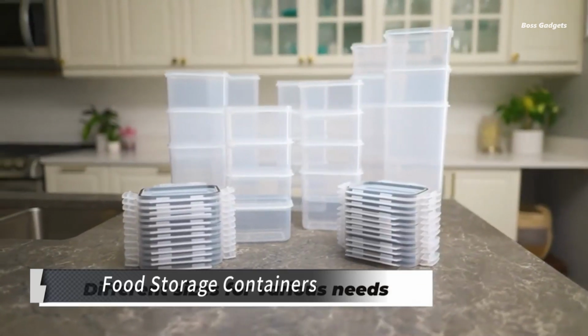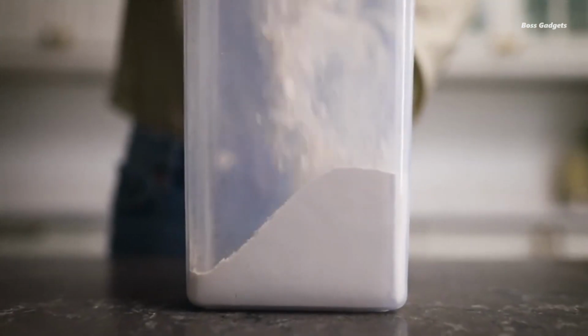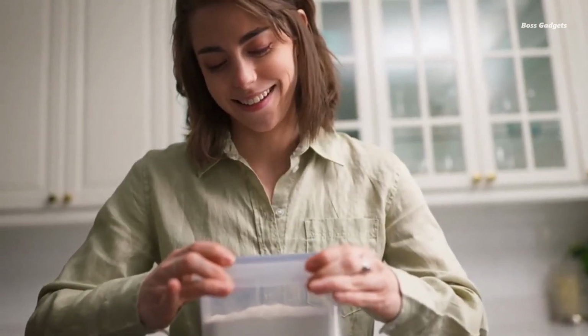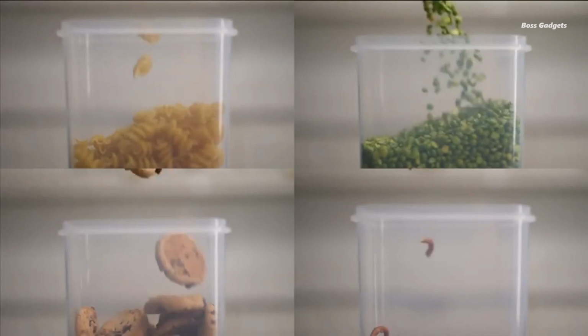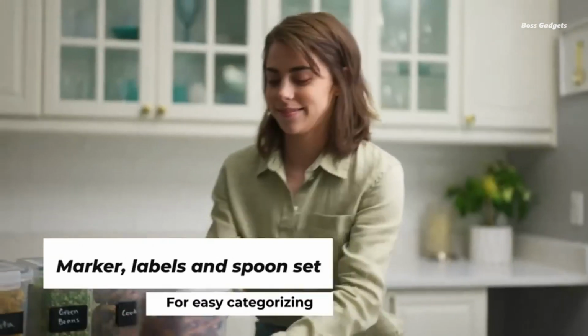Looking for a way to organize your kitchen and pantry? Check out these airtight food storage containers with lids. Available in sets of 12 or 24, these BPA-free containers are perfect for storing flour, sugar, cereal, and other dry foods.